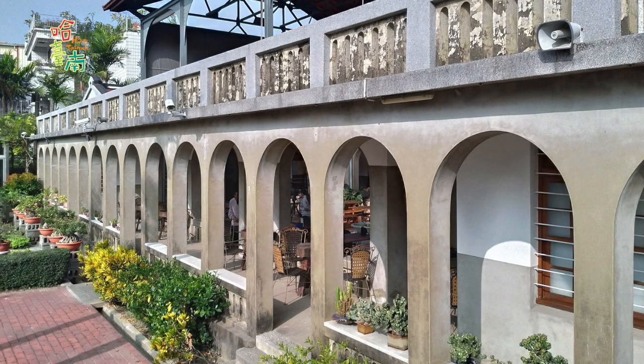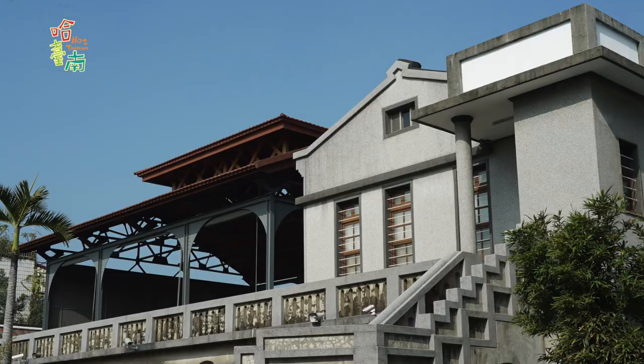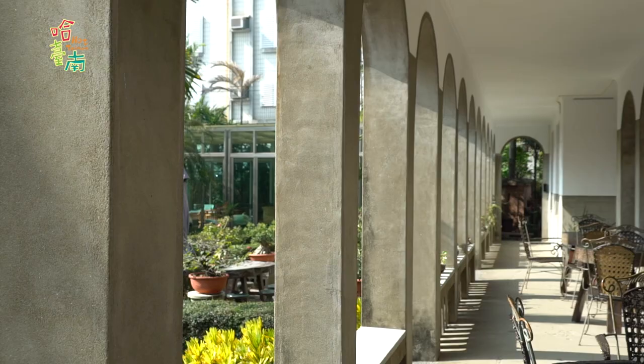Dr. Huang aimed to be lenient with others and strict with himself. In this building, you will discover lots of rounds and angles that reflect his belief.